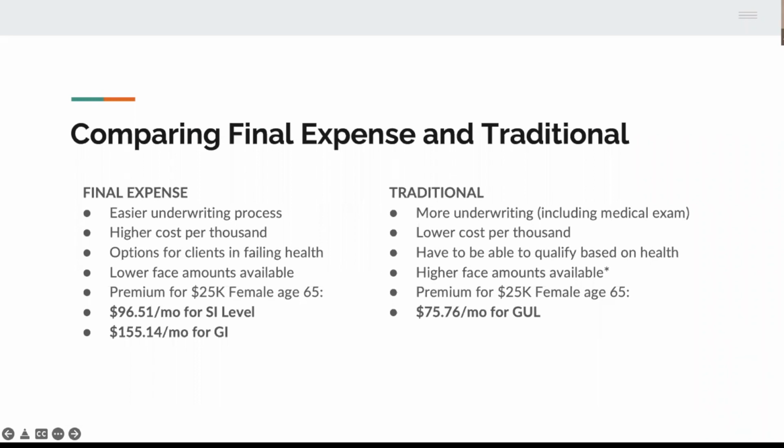Okay. So I just want to kind of give you a quick comparison between final expense and traditional life insurance. If your brain feels like it's about to explode at this point, don't worry. When you're just getting started, there's a lot of different options out there. Really feel free to lean on us, the marketing team at the Brokerage Inc. for life insurance, and we can definitely help you navigate what works and what makes sense for your clients, okay?